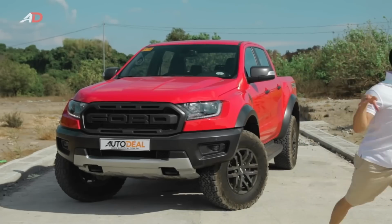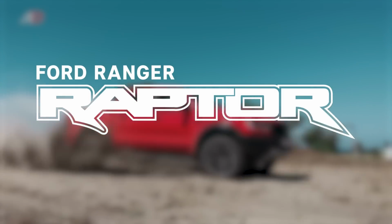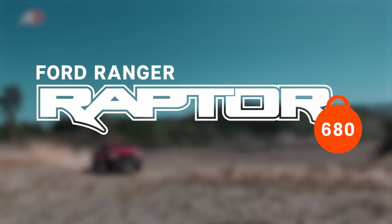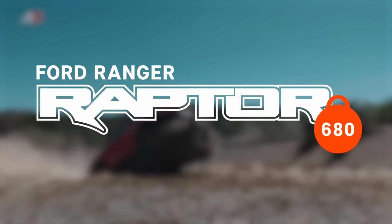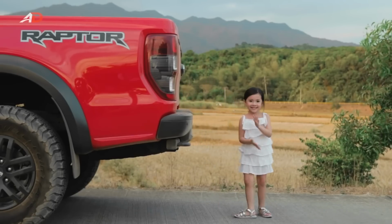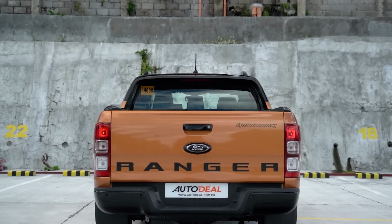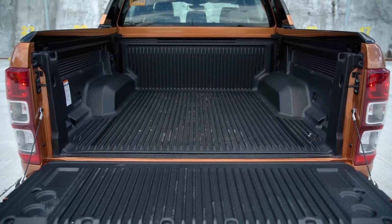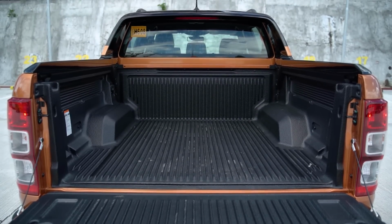And speaking of coil springs, here's a small comparison for you. Check this out. The Raptor can only carry about 680 kilograms of payload. Again, coil springs, and again, bodybuilder that can still kick my ass, unfortunately. But the standard Rangers can carry 1,121 kilograms, nearly double the amount that the Raptor can haul.